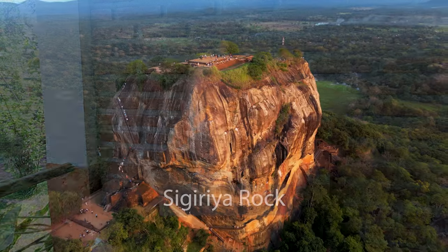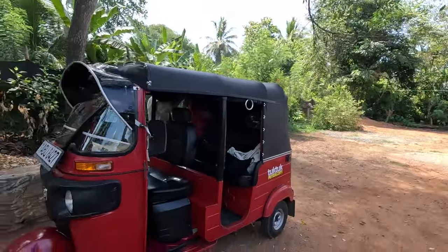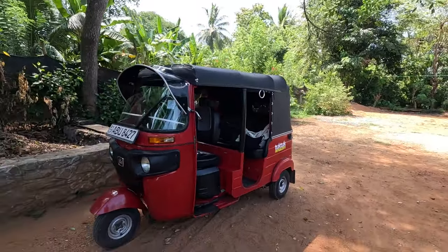Yesterday we drove a little bit around and I flew my drone over Sigiriya. A really, really beautiful place. Today we're just gonna drive around on the tuk-tuk randomly. Explore the area. Let's go. The first task of the day is to fill the tuk-tuk up with gasoline. It's almost empty, so we need to find a gas station to fill this beauty up.